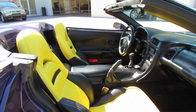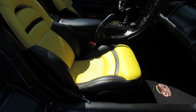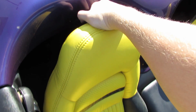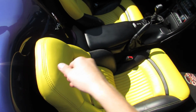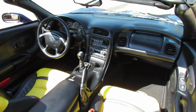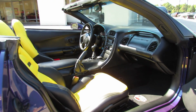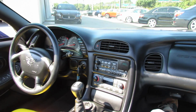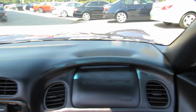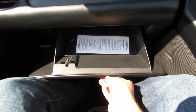The passenger seat also has the same power and manual adjustments that you find on the driver's seat. The side bolstering and lumbar adjustment, height, manual recline, and power sliding and tilting function. This seat can also recline, yielding a little bit of storage space and trunk access. Pretty reasonable glove box, modest storage space.